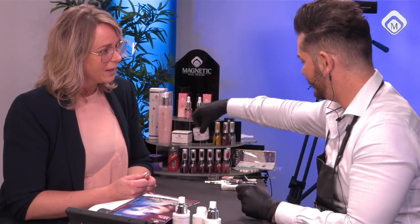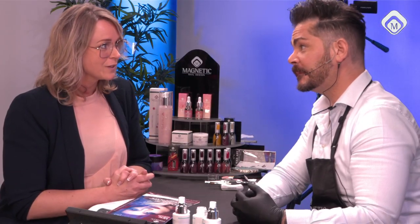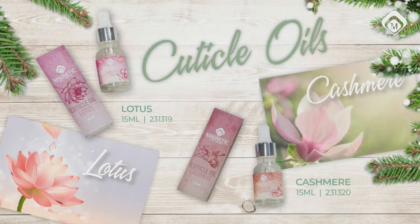Beautiful. And of course, there's also a new cuticle oil. Absolutely. Beautiful new lotus and cashmere cuticle oil.